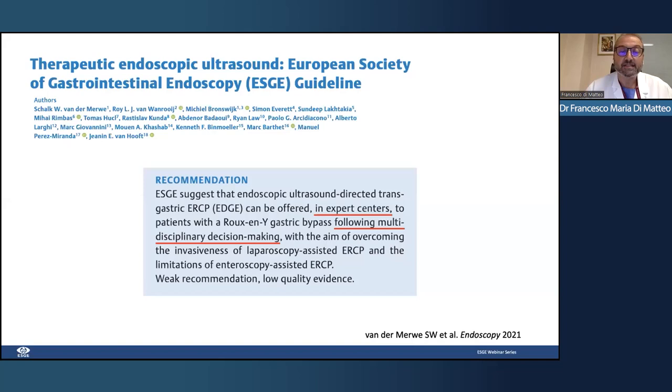They say that it can be offered in an expert center to a patient with a Roux-en-Y gastric bypass, following, of course, multidisciplinary decision making, but with the aim of avoiding the invasiveness of laparoscopic assisted ERCP or the limitation of enteroscopy assisted ERCP, with a recommendation and low quality of evidence.